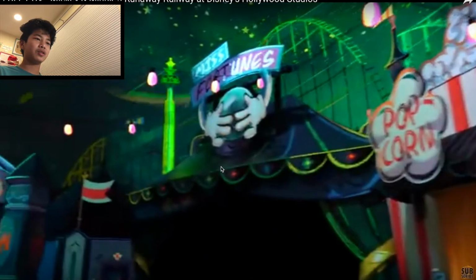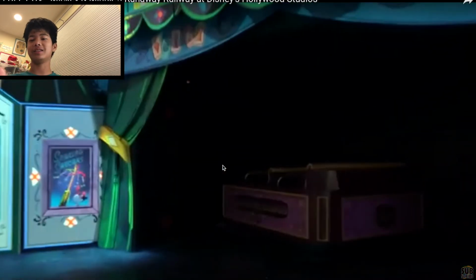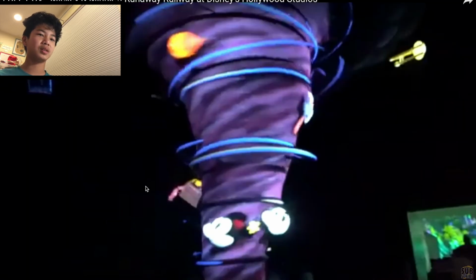In this Twister scene, everything's moving around. There's so much wind, and again, you can't feel things when you're watching a video. So this is one of the rides, like I said, that you should ride in real life. We're getting it at Disneyland in 2021 or 2022. So over here, we're in the Twister scene. We can see everything spinning.